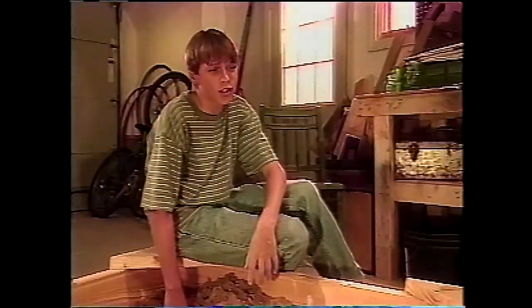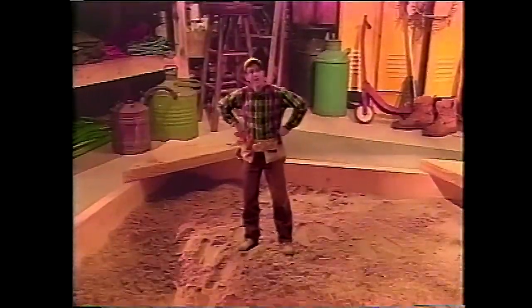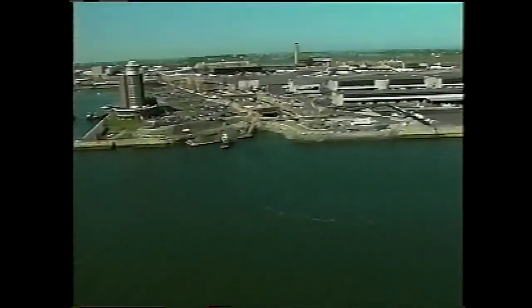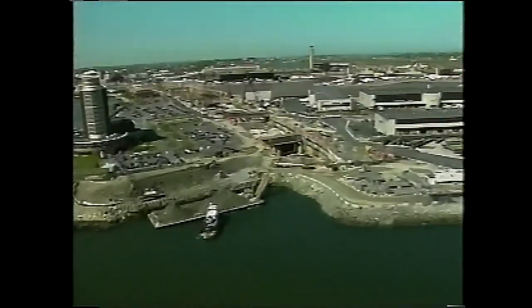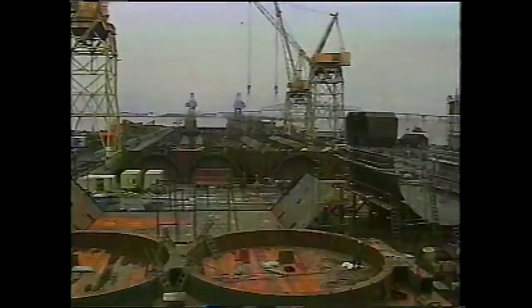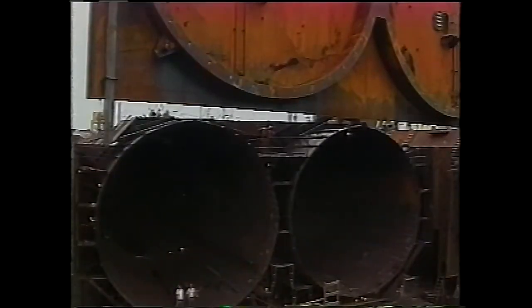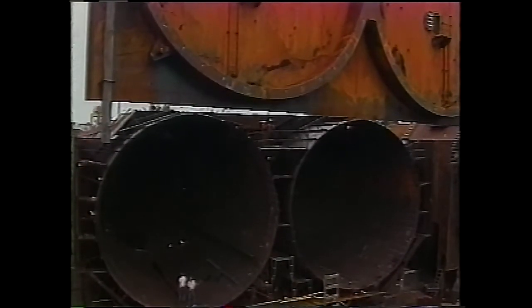So, does anyone actually use this buried tube idea to build a tunnel? Hey, you bet they do. In Boston, they needed another way for people to get to the airport, which is on the other side of Boston Harbor from the city. It's a long way off, Mike. They started by building these huge tubes, each one the length of a football field. Wow, those are pretty big paper towel tubes.